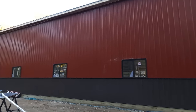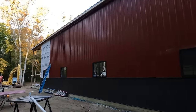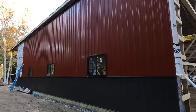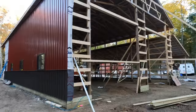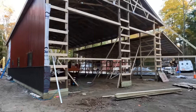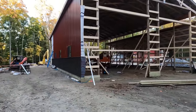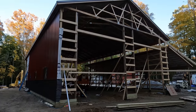All right, look at that. It's getting pretty late. Those guys got a long drive home, so they took off for the night. But I think tomorrow they're gonna have all the siding finished up probably. Not a whole lot left to do here. Man, this is looking good. Really, really liking that color combination there. Starting to look like a building.